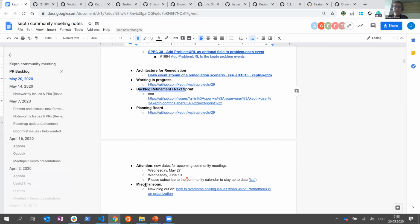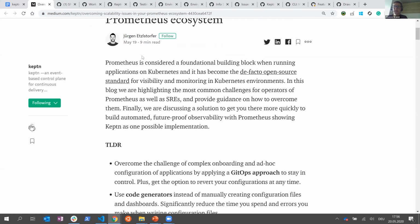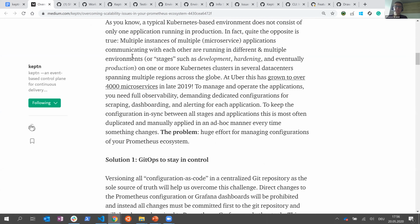And last but not least, one additional info: Jürgen wrote a blog post about scaling issues when you're using Prometheus in an organization. This one is already published on Medium. Take a look at the blog post, read it, and learn more about Prometheus and how Keptn can tackle situations where Prometheus is used, and Keptn also plays an important role there.